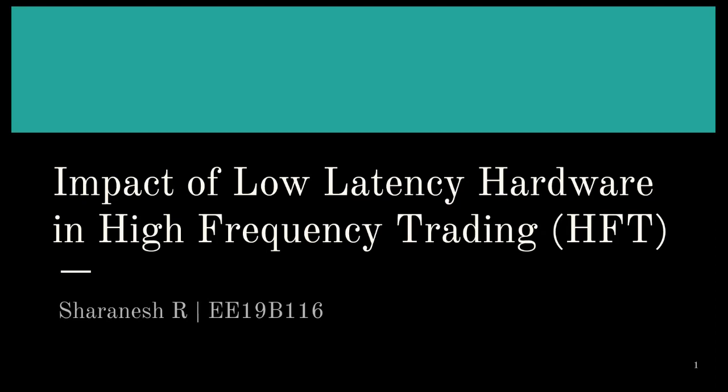So for this purpose they try to use low latency hardware, which can be either GPUs or FPGAs and so on. The traditional software-based mechanism will be slow because there are multiple transactions and multiple devices, networks and protocols involved before we get the market data, and then we place them on a software. That software again needs to translate it to the NSE or the stock exchange servers.